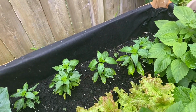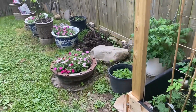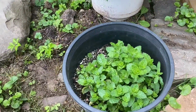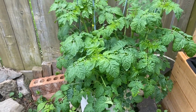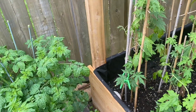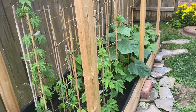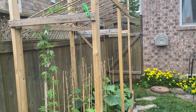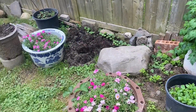She's got some lettuce. And what else? She's got new types of mint here, and her tomato plant. This is really keeping her quite busy, and she's really enjoying this garden that I made for her. I might build another one here, right beside here, but half the size of this little area.